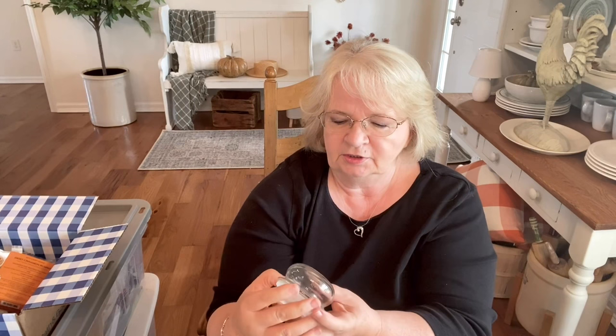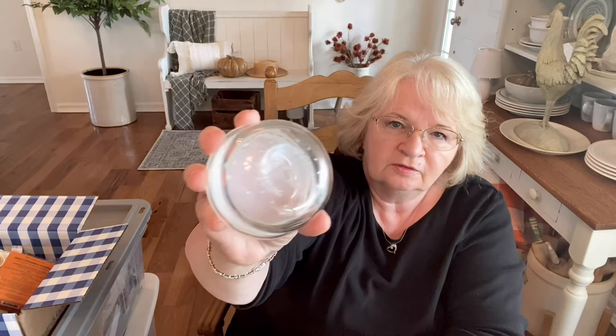Oh, I didn't see. Here it is on the top. 1906 to 1981 is on the lid.